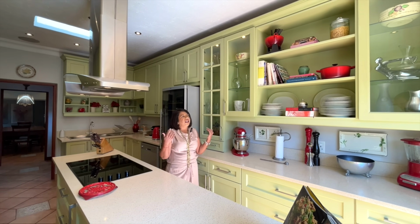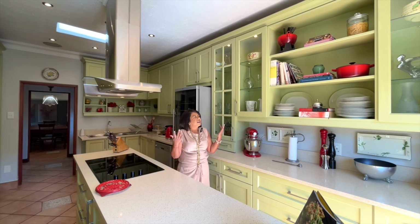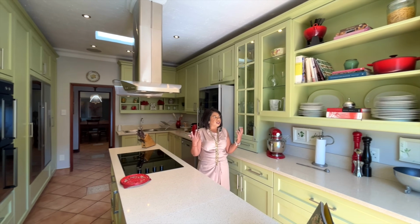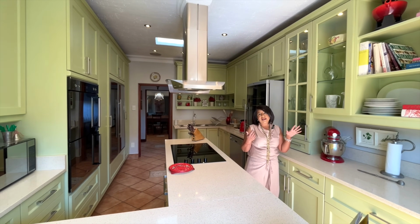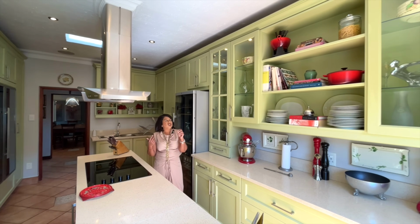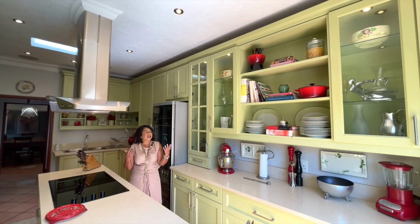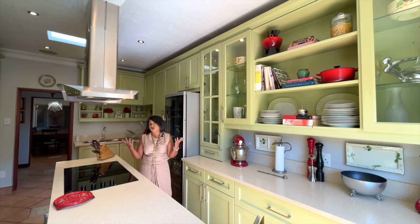So the green really gives you a feeling of nostalgia because it has a very vintage charm about it. And what I love about this kitchen is all the red appliances that the owner has curated over the years, which is really a beautiful complementary color to the green. So it adds a really great pop of color to this kitchen.